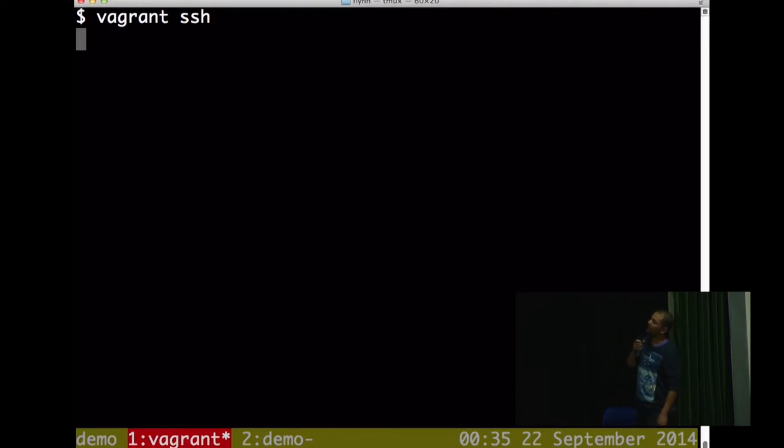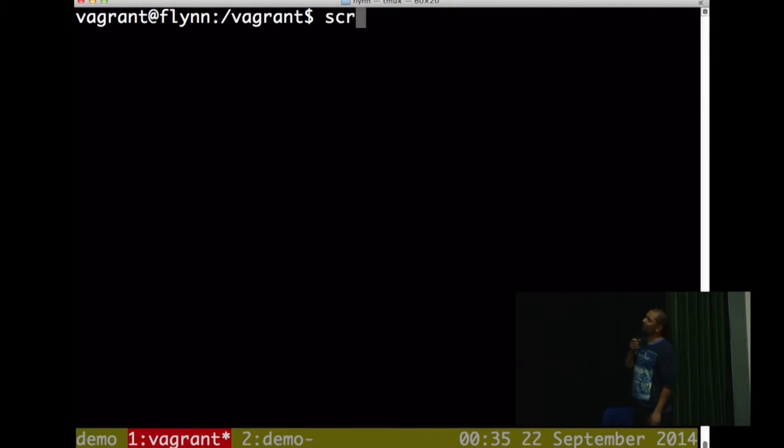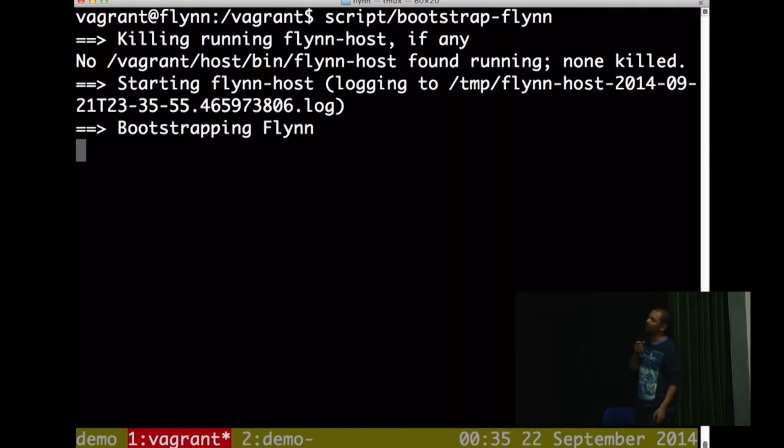So we start off by SSH into a Vagrant box. It's kind of cut off at the side there anyway. Flynn comes with a Vagrant box that you can just spin up, and it's got all the development tools inside there for doing things.